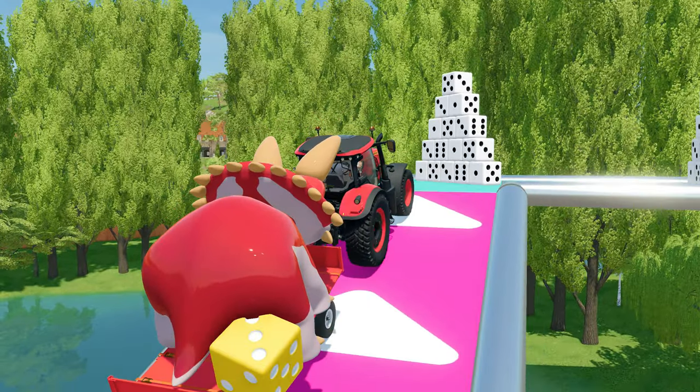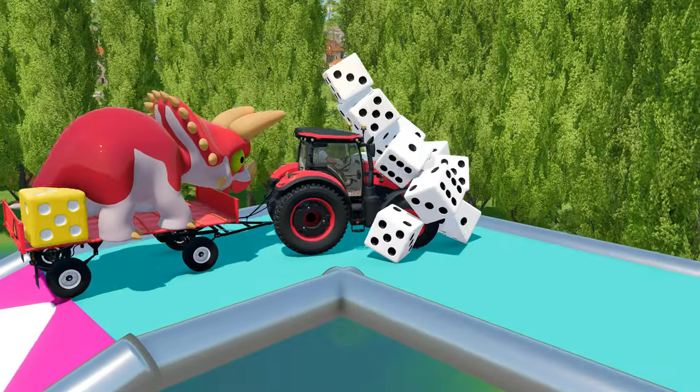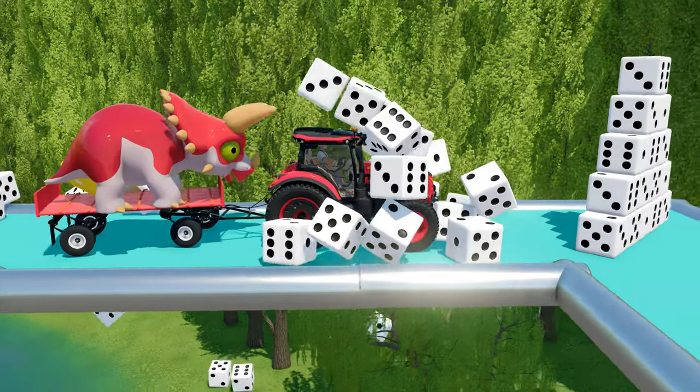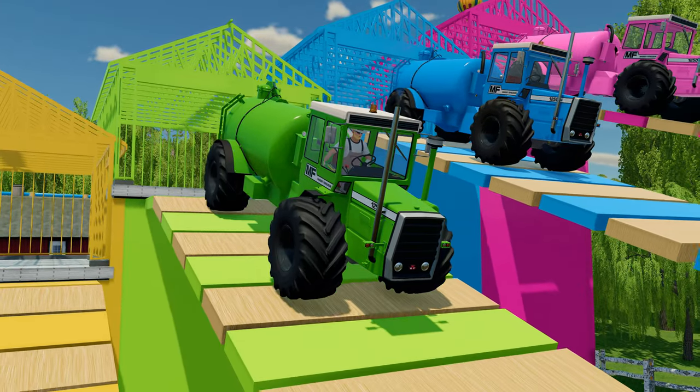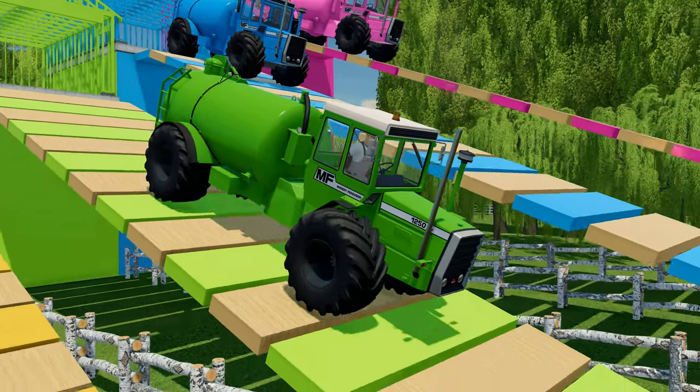In the first part of this exciting video, I'll bring the Jurassic world to life with Crocozilla, using McCormick tractors to load and transport colorful triceratops on challenging routes, testing their power and efficiency.